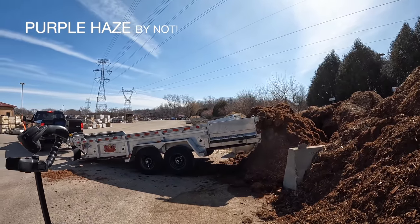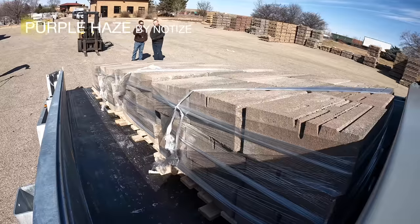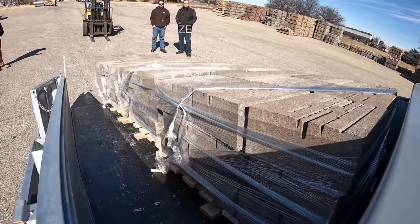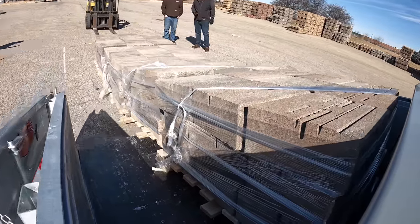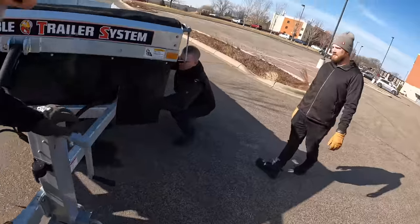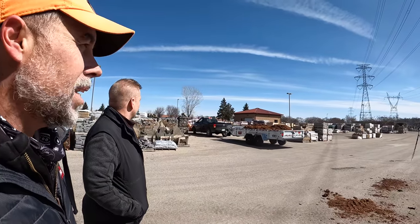That stacks almost straight up. The best conversations happen when the camera's not on. It's just smooth. Oh wait, wait, let's see what he's doing. Let's see what he's doing over here. As long as they put food on the table at the end of the night.